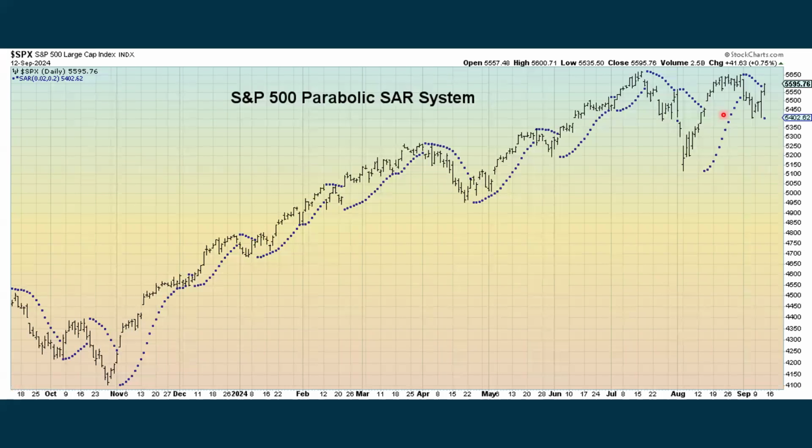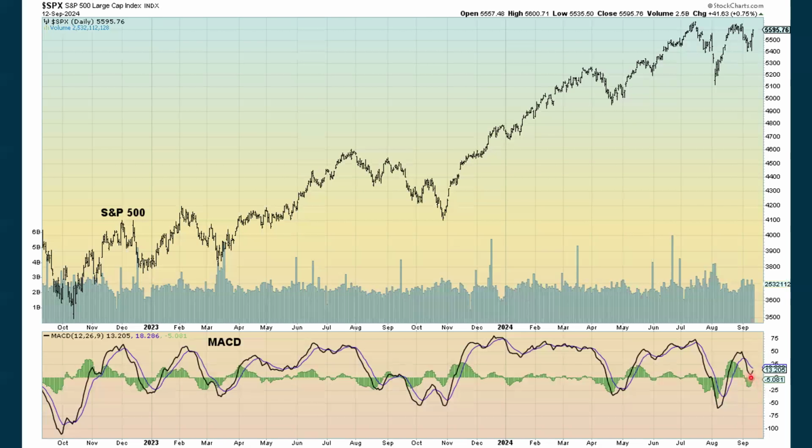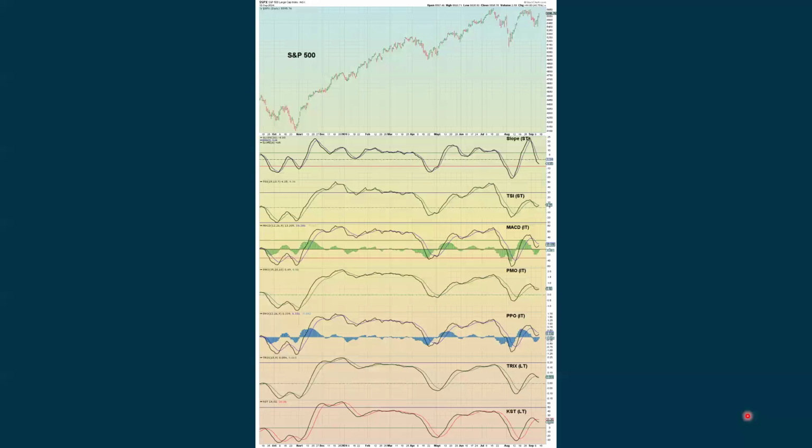Here's another big change. This is a primary indicator, in my opinion. The parabolic SAR has now put a dot underneath. So that's intermediate term positive. We're still going down with momentum, though. The slope oscillator continues to decline. The MACD is turning up, but is also still below its moving average. So we're still going down with the short term, but seeing improvements here. Turning back up with the TSI, the MACD, the PMO, the PPO. We're still going down with our longer term oscillators. They take longer to move.